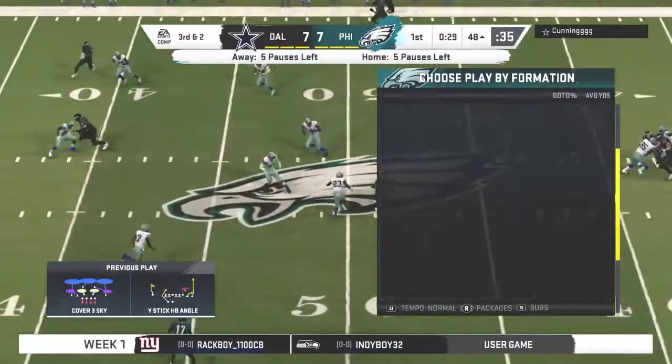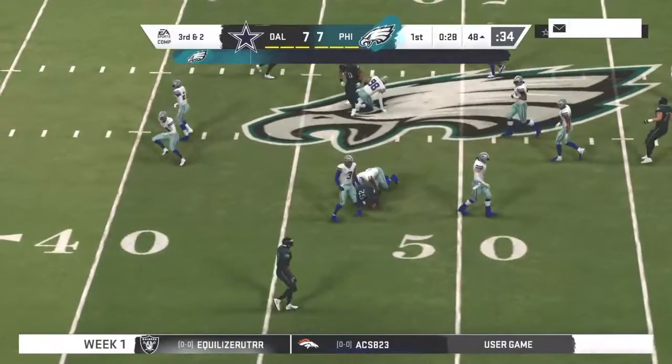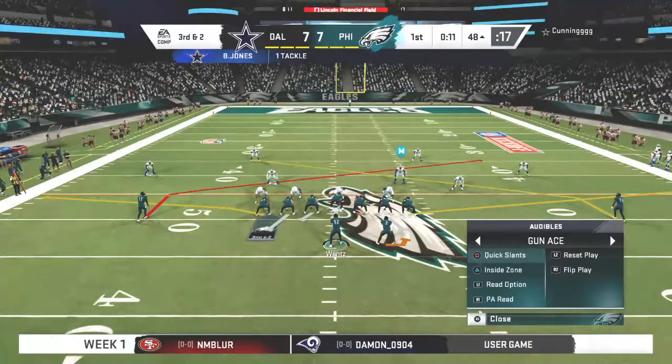I know most of the time when the ball's in the air, you're thinking wide receiver, tight end, but running backs, they can be a big part of any passing offense nowadays. And the Cowboys here on 3rd down bringing in an extra defensive back. Tighten up.